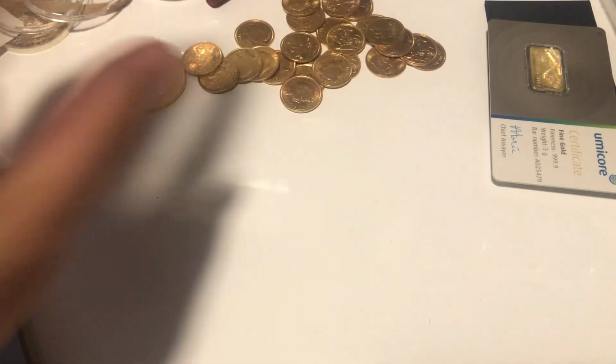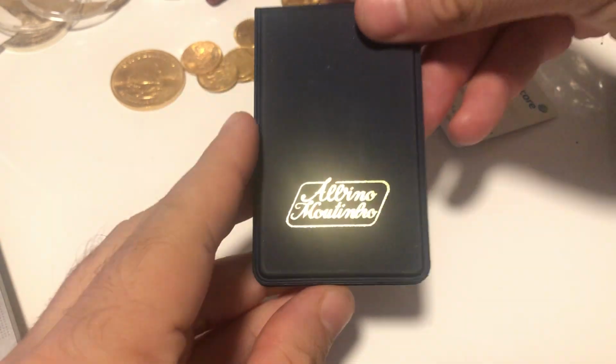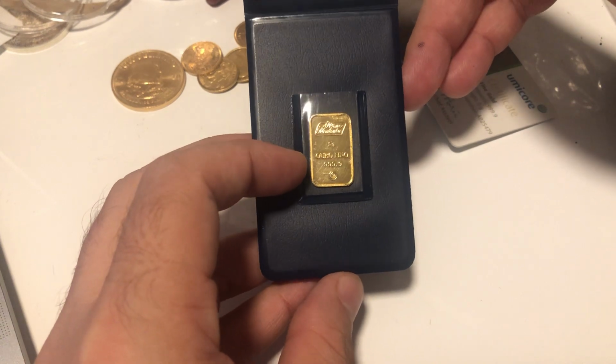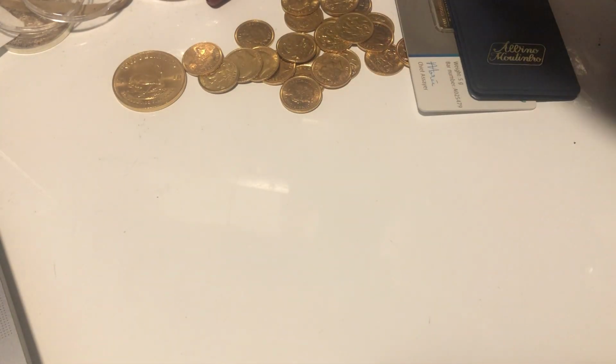We shall see. This is the bullion stuff that's coming. You've seen it all before, let's be completely honest. So this bar here, you've seen this in the past from me. I believe I'm the only guy in the UK that ever sold these. That's not a flex, it's just I've never seen someone else have this brand. It's a Portuguese brand, and it was something I got in before Brexit.